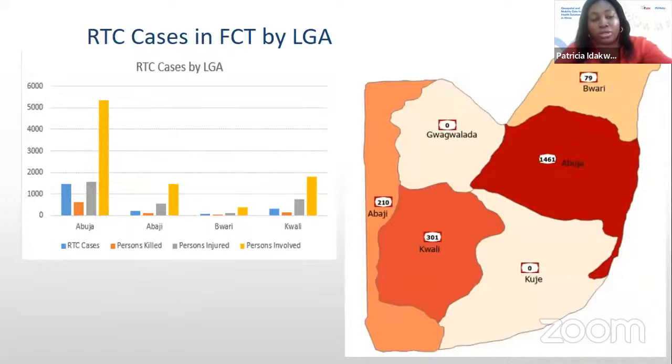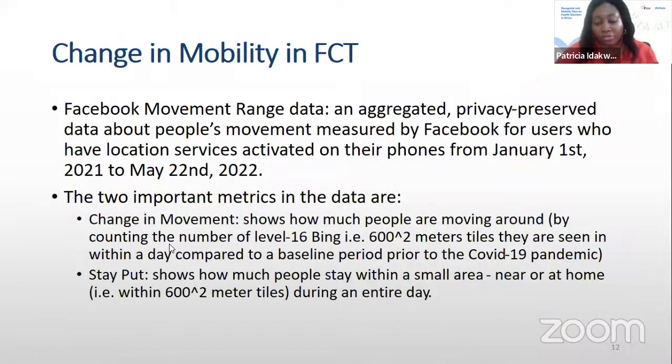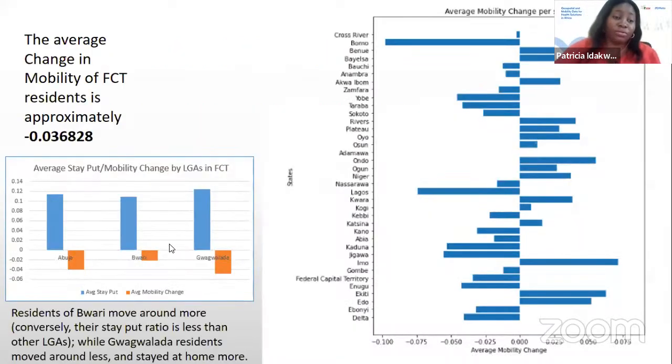Well, looking at this data on the graph in front of you, you can see that Abuja local government has the highest total cases, the highest number of persons killed, and the highest number of persons injured. So it justifies the presence of 11 Zebra cases. Also, looking at the mobility in FCT using the Facebook mobility data, you can see that Abuja has an approximate negative mobility value. Residents are not very active, not very mobile in Abuja.